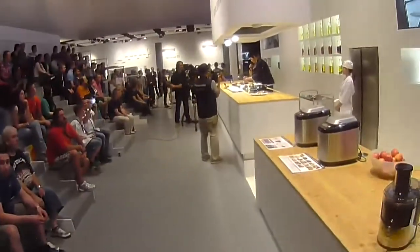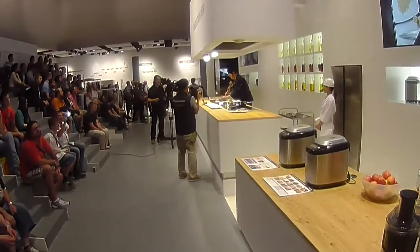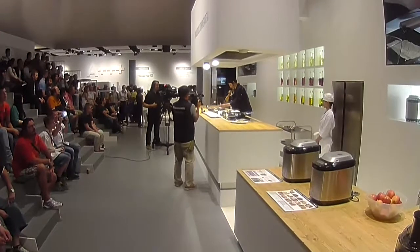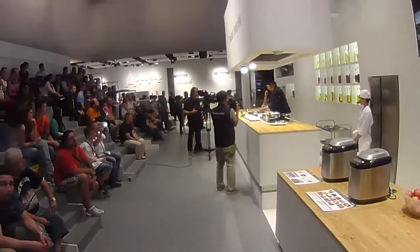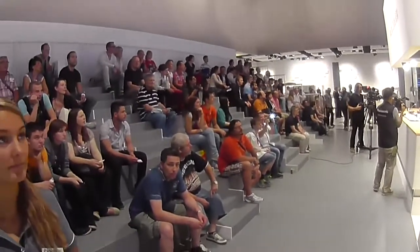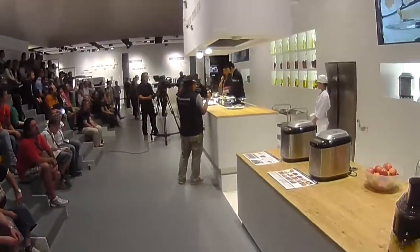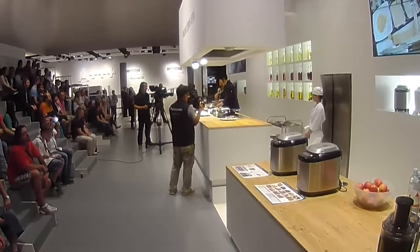Oh, there we go. So you can see the live test kitchen is going on at the moment. And it looks like he's having some fun using the induction grill as we speak. This is all being done live, and as you can see, quite a few people are here at the moment just to watch the live kitchen area, and they're going to be able to sample the food at the end of the session as well.